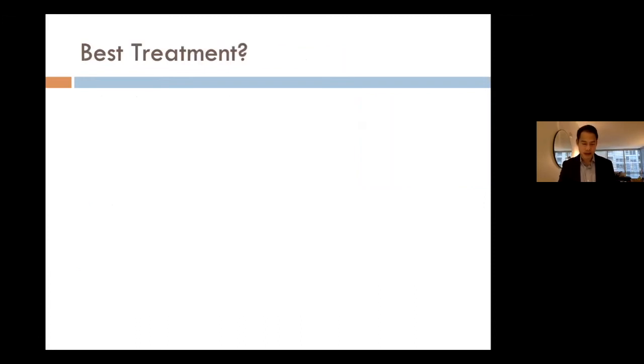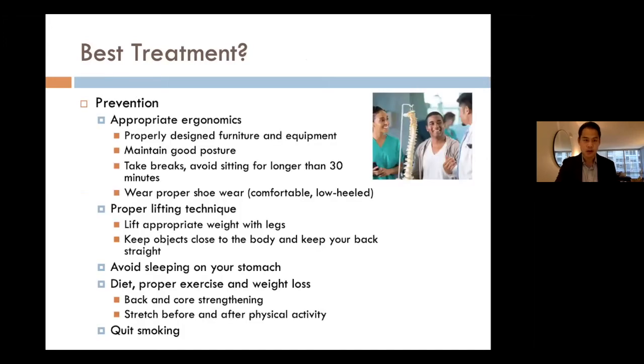So after reviewing all this treatment, what is the best treatment option? The best treatment option is always prevention. So this could go at the beginning of the slides, but I like to put it at the end. It's kind of a reminder, just so you remember that prevention is always going to be the best treatment option.